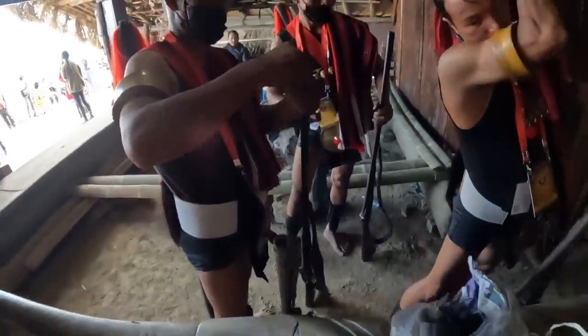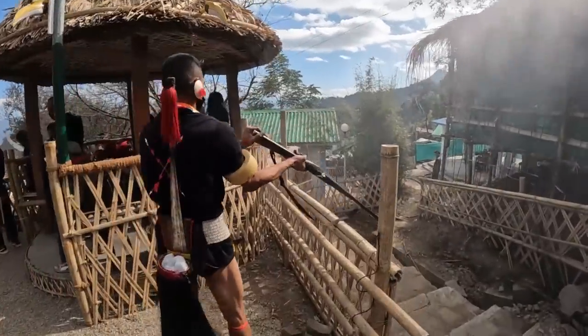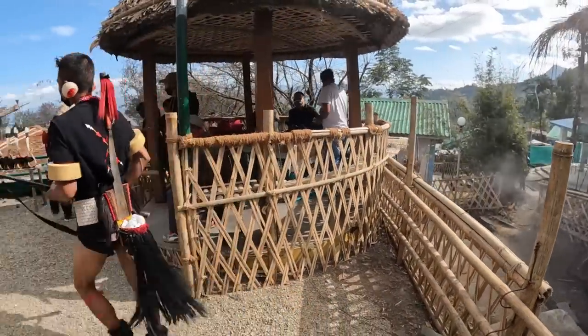From here we have the gunpowder. They're filling it.